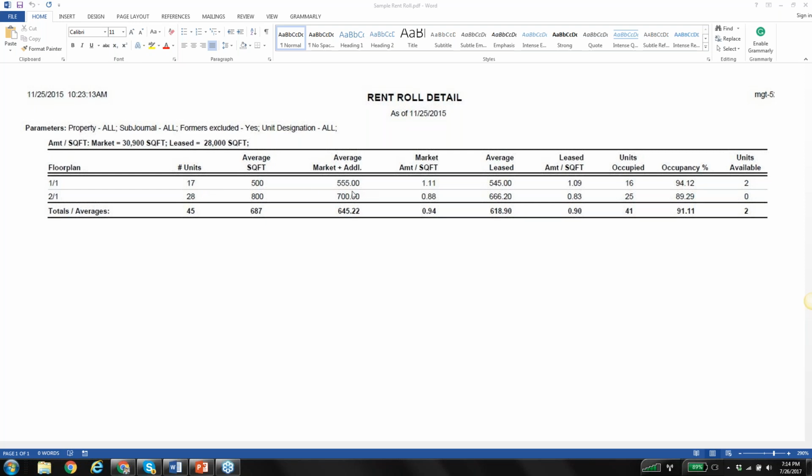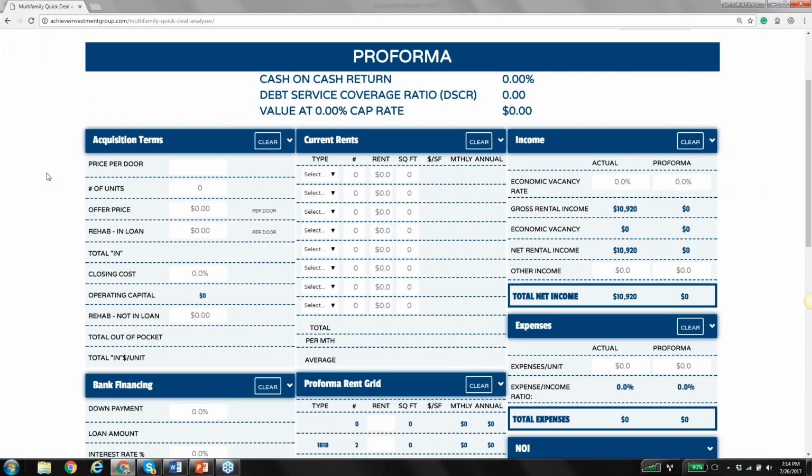There's the square footage. What is the market rent? And what is the current lease amount, and what's the lease square footage, how many are occupied, what's the occupancy, and how many units are available. So this is basically a summary of the rent roll. And so let's start doing that.